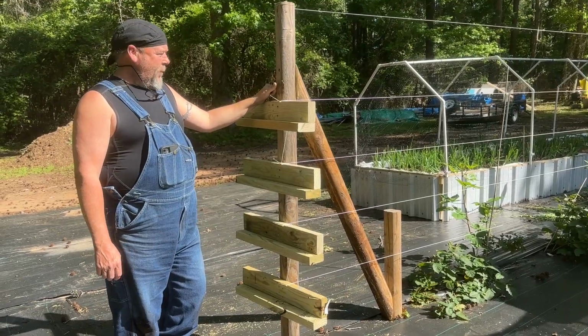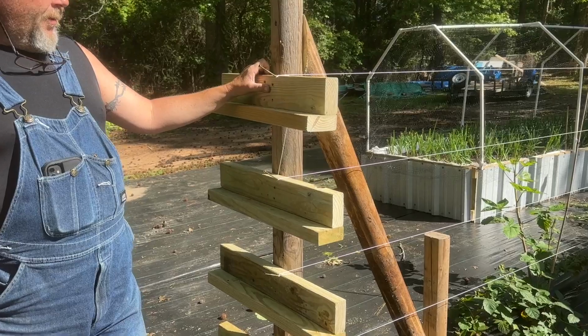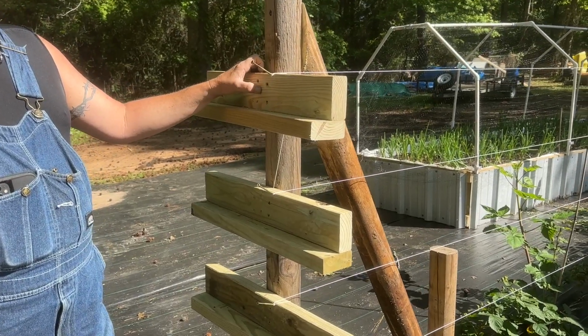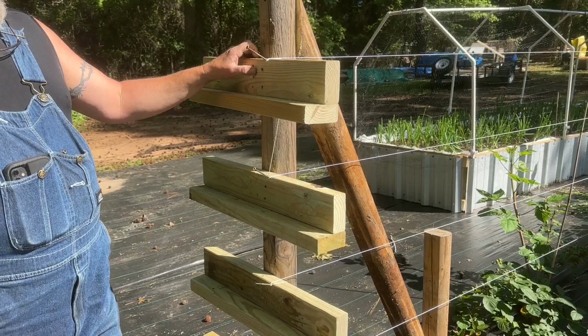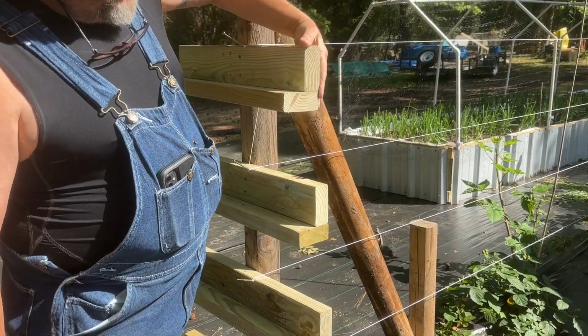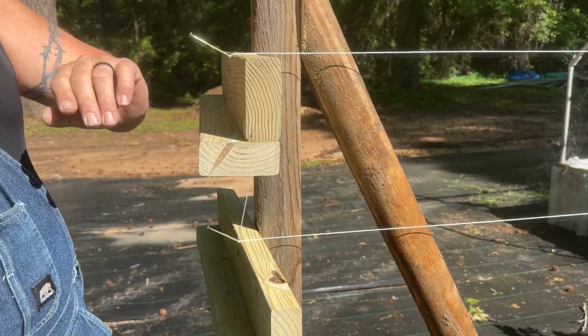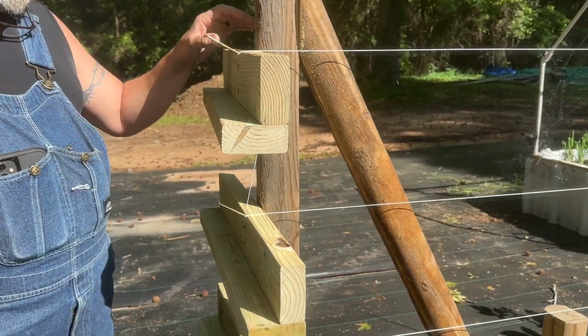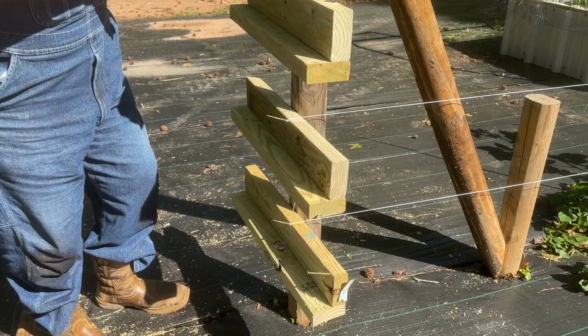All right, I took some ground contact 2x4s, and instead of just putting a 2x4, because I'm going to pull with these outside poles and stretch that wire, I just made me a 90 right here, screwed these together, so this is strengthening it to keep it from bowing. And I've got them a foot off the ground and then a foot apart, all the way up.